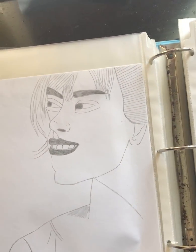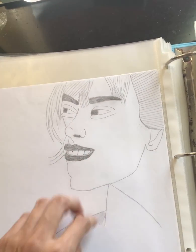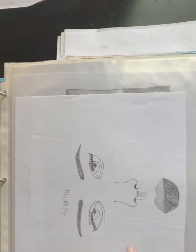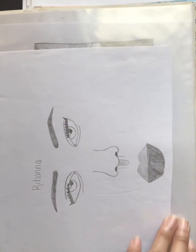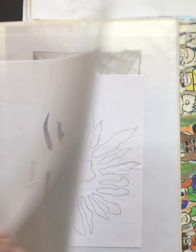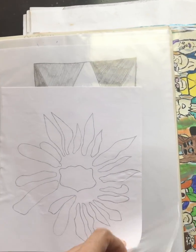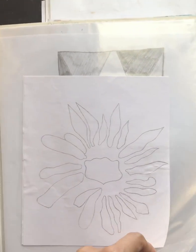This is Keira Knightley. She's my favorite actress in Pride and Prejudice, if you guys have ever seen it. This is Rihanna. If you guys can't tell, these are definitely her features. This is an actor from one of those movies that I don't remember. And this is some cool, weird art that I don't show to most people, but, well, hey, whatever.